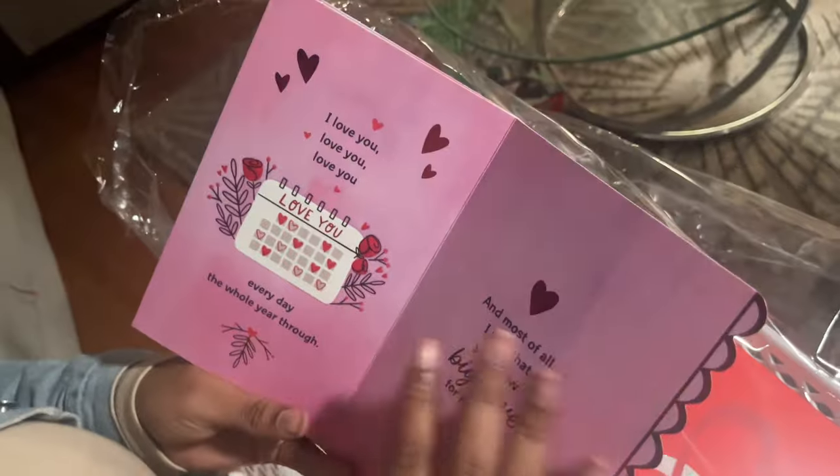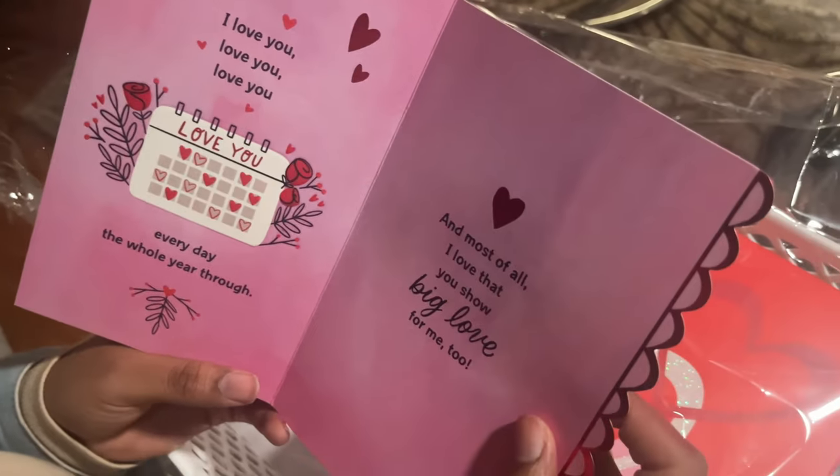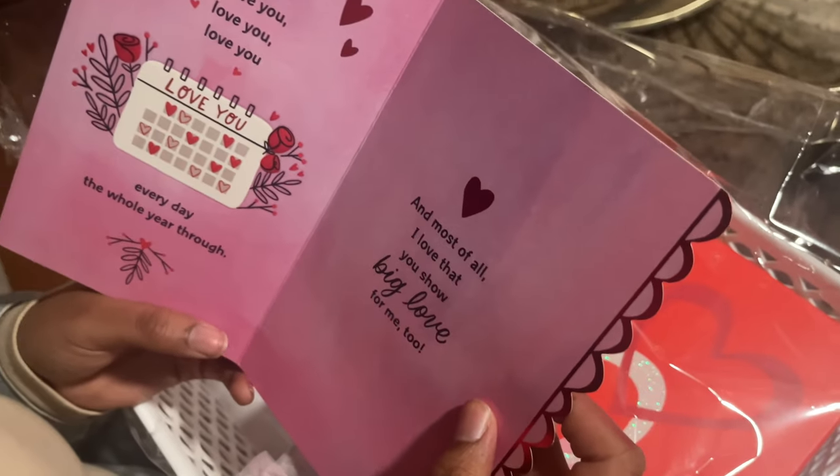Perfect in my sight. I love you. Love you every day, the whole year through. And most of all, I love that you show big love for me too.